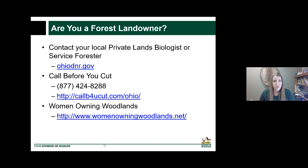And then if you are a forest landowner, the Division of Wildlife has private lands biologists who can help you manage those areas for wildlife. And it could be any type of wildlife. If you have a patch and you want to encourage warblers and songbirds and things to migrate through, if you want to have wild turkey on your property, all those different things, they can help make recommendations based on what you have, species-wise in terms of your trees, so your food source, based on your location, whether that's going to be possible to get those species there, things like that.